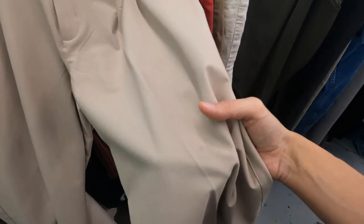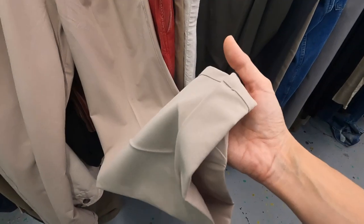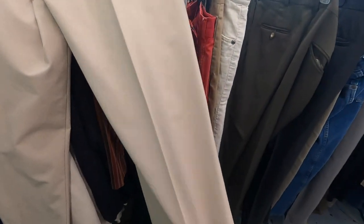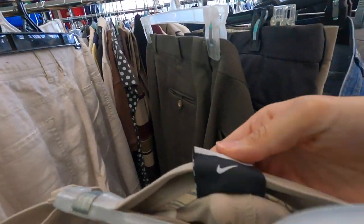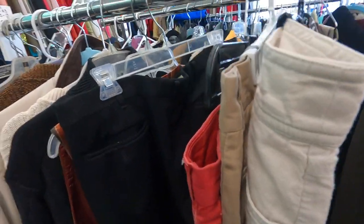This one looked clean. It has a few spots right there, but if that's the only thing, these are super nice and should be around $25 plus shipping. Very stretchy. I wonder what the material is, because it feels like there's spandex in these, and if it is, it might be worth more.